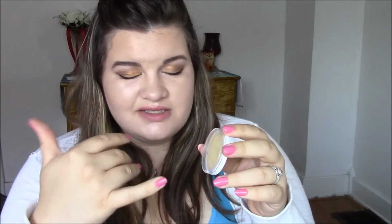Personally, I'm not the biggest fan of this color corrector when it comes to color correcting under the eyes. I feel like it's too thick. So if you want to try it out, maybe play with it a little bit, see if you can find a way to sheer it out so it's not so thick under the eyes. But I felt like it did a lot of creasing.